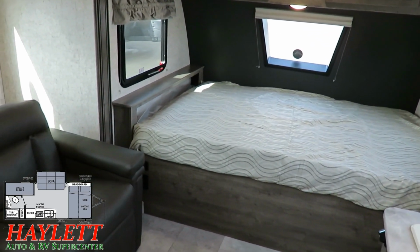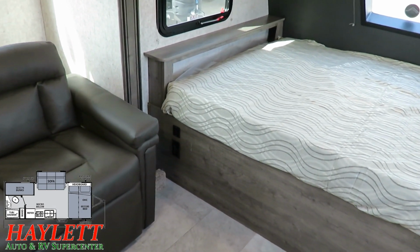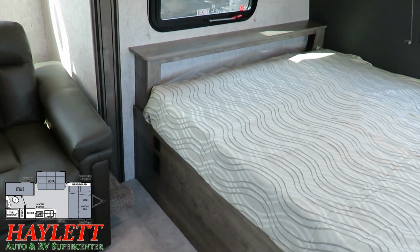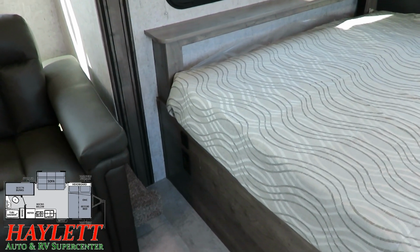There's some other aspects of this RV that it feels very natural and organic having a sofa here instead of a dinette. And I think the dinette still has its place. We're going to be carrying it both ways here at Headboard RV, but I think that this is going to prove very popular very quickly.